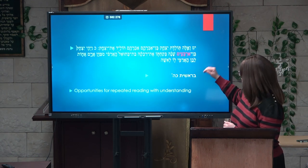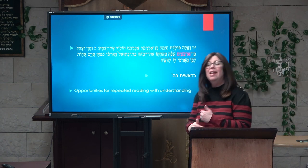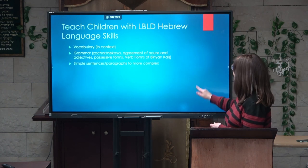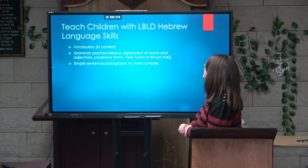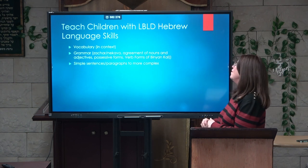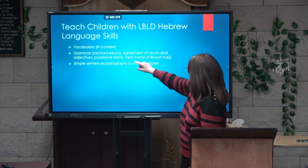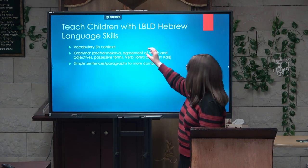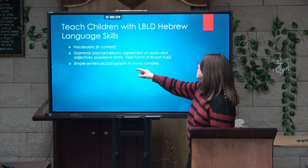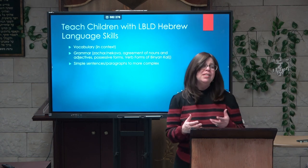So when we do teach comprehension this way, they have opportunities for repeated reading with understanding, and in fact it helps their kriya to come together, and certainly helps with their understanding. So I do believe we should teach children with language-based learning disabilities Hebrew language skills: teach them vocabulary in context, teach them grammar, even if we teach in this basic sequence. We will be giving them a tremendous basis for understanding language. Start with simple sentences, go to paragraphs, and move to the more complex. We shouldn't sell our kids short.